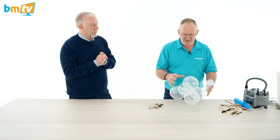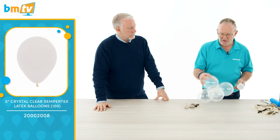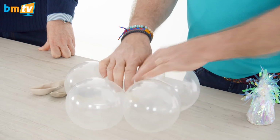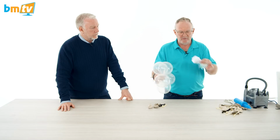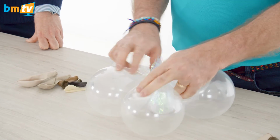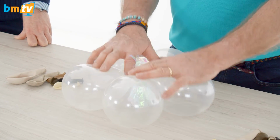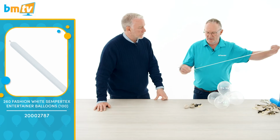So I'm starting off with the foot of the glass. I'm going to build it up from the bottom. 5-inch balloons, Sempertex, crystal clear, and these are inflated to 5 inches. So I'm going to take that and wrap it around. We need a weight to give it stability. You can use any weight that suits you really, but the tassel weight, the iridescent one, works quite well because you don't really see it. It just gives you the stability that you need, and then you can build the whole thing on a 260.